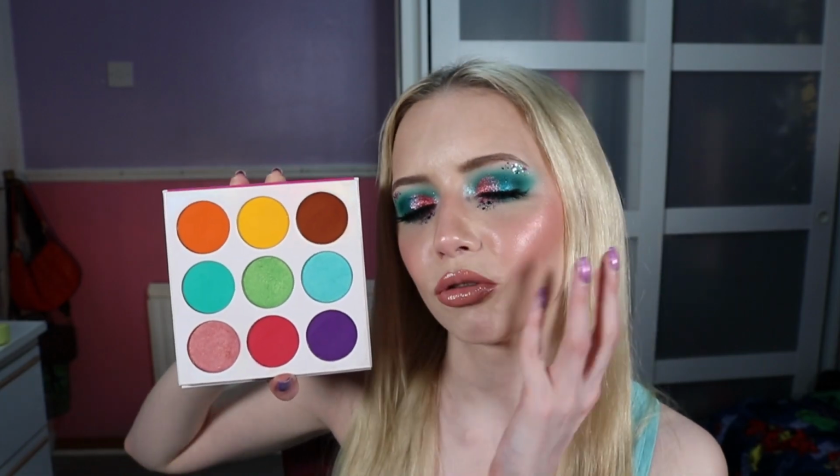The brown is the only thing that kind of irritates me about this palette, but I do love the colours in this. Great one if you want to get one palette that has loads of colours in it and just play with that and see how you get on. This is a good one.